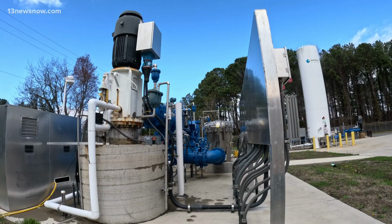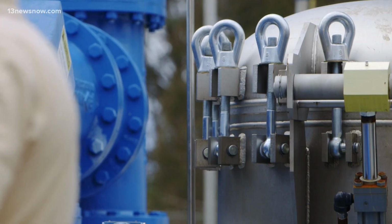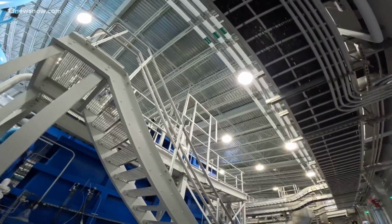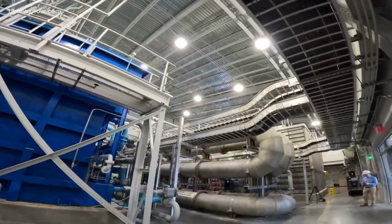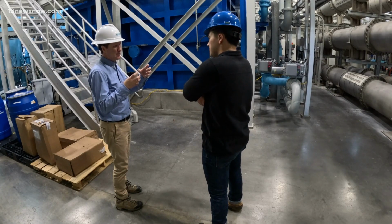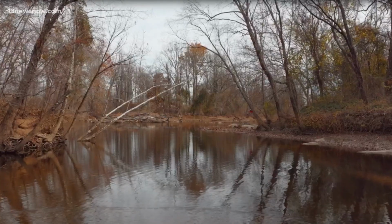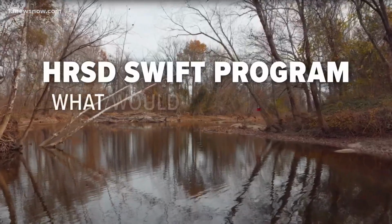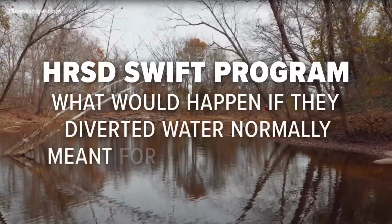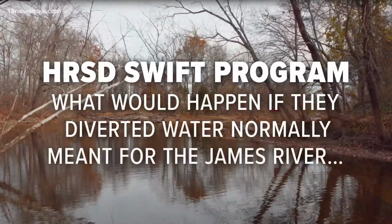The question Holloway and other scientists at the Hampton Roads Sanitation District want to answer is whether our wastewater can slow down relative sea level rise. Like a tire that's lost some air and we're pumping it back up, you know? Here is the basic idea behind HRSD's SWIFT program. What would happen if they diverted water normally meant for the James River back underground? Could inflating the Potomac Aquifer slow it down from shrinking and possibly slow down the rate our land is sinking?